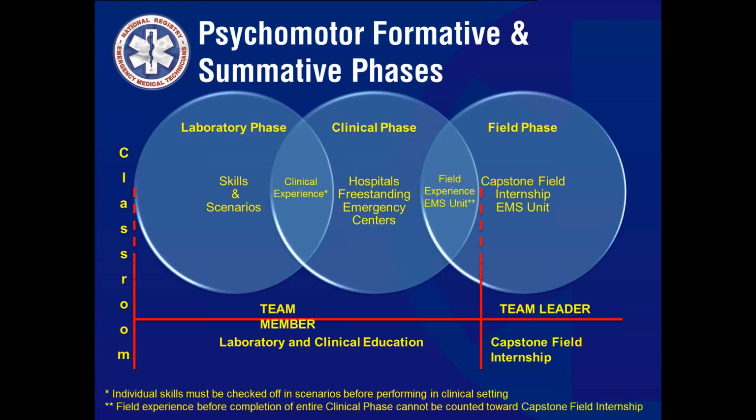Now, you see in the laboratory and the clinical phases that the student is acting as the team member. And once they have all their classroom and their laboratory and clinical education done, now they are what's identified as the capstone field internship, and they're truly the team leader. They've got all of the pieces that they need to go out and lead a team call. And that is when we're looking for our team leader evaluations in the capstone field internship.